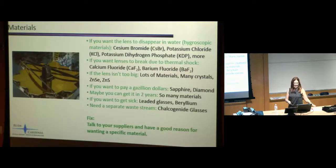KDP. Potassium dihydrogen phosphate, KDP. Materials. So what material are you going to make your lens out of? You get those nice glass charts and you pick, I want this index and I need to balance my color, so I'm going to use this material and this material.